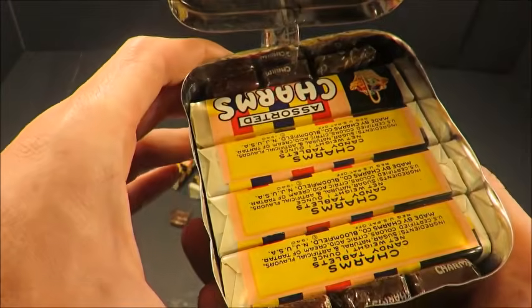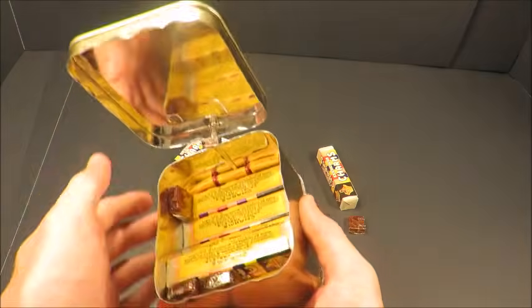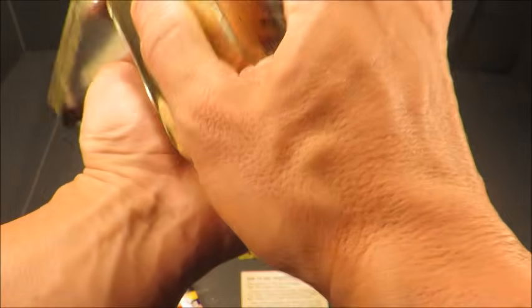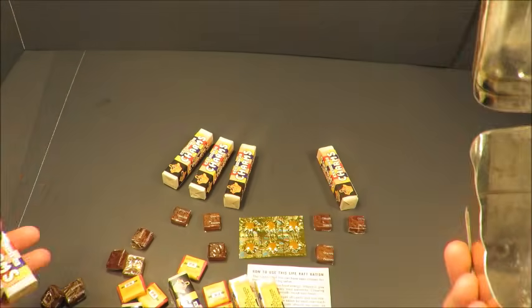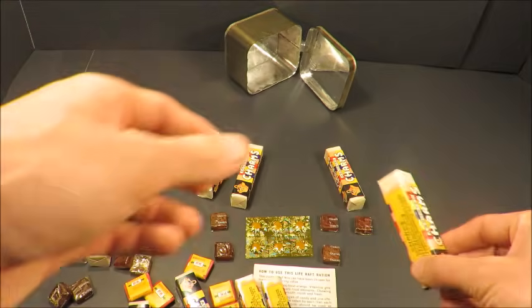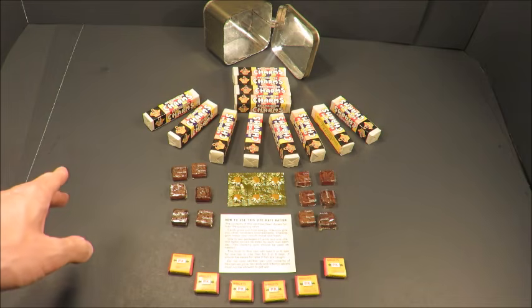Okay, look, there's a whole other layer. There's quite a bit to this ration. What a score. So packed in there, it's hard to get out. You have to kind of just dump it out. Looks like you get 10 packs of Charms. Alright, now let's get this all laid out. Nice. Okay, so where do we start?